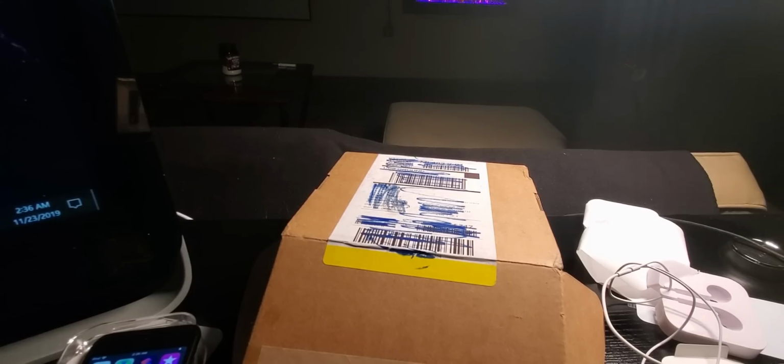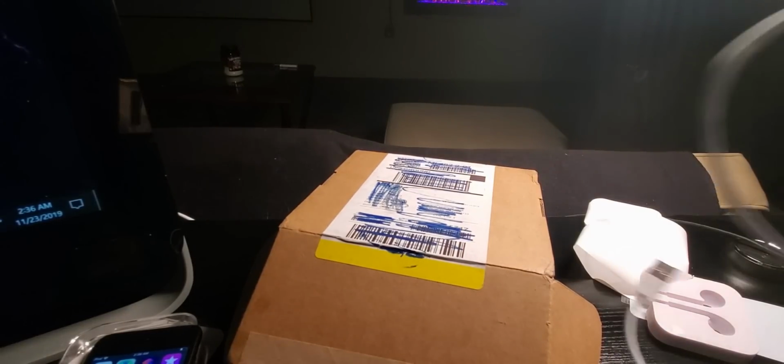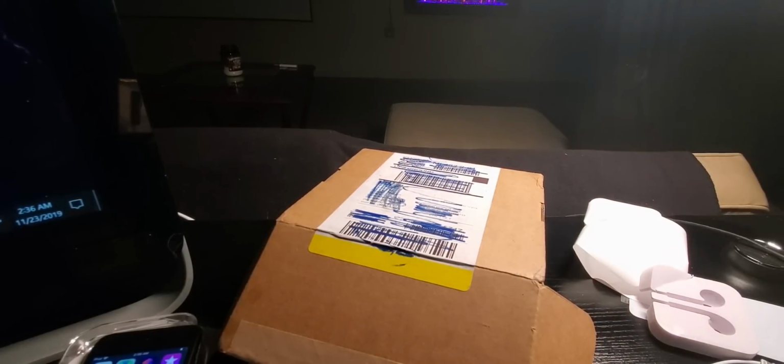I have some more unboxings to do, but these little guys too, the headphones, really impressed me. Clear bass, great sound. So you guys got me on this one. Definitely be joining the forces on Amazon or on iPhone, Apple now.